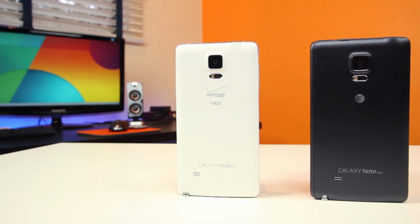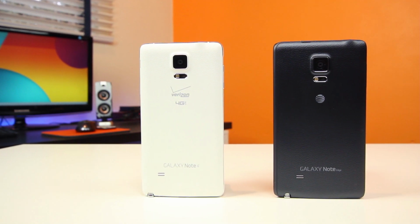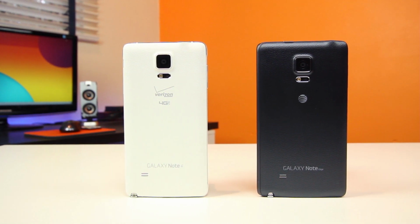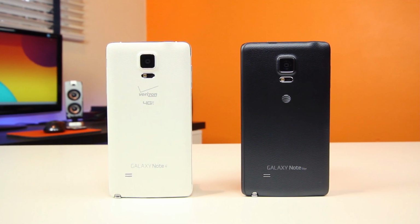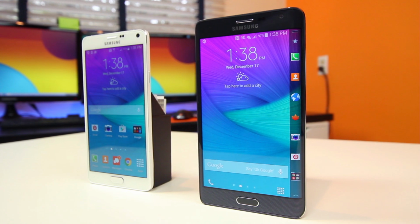The Samsung Galaxy Note 4 isn't the only Note device released this year from Samsung. In fact, there were 2 Note devices released this year, the Note 4 and the Note Edge, both of which are very similar devices, but they do differ in several ways.